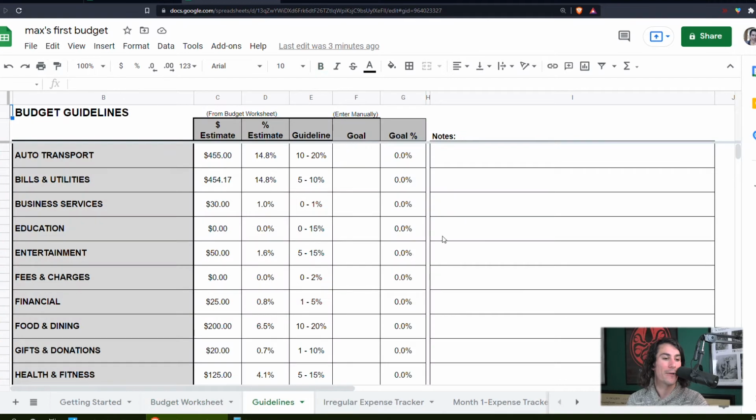All right, so here are the guidelines. You go to this tab right here, guidelines. These are, again, very, very base guidelines. You do not have to be perfectly within these parameters, but let's go through a couple of them. Auto transport should be about 10 to 20% of all the money you make. My first budget, I was doing about 15%, so about right. Bills and utilities, about 5 to 10%.